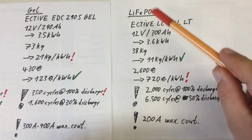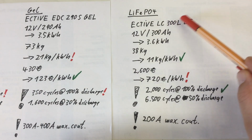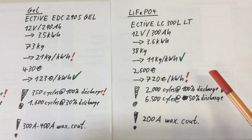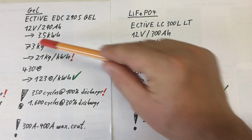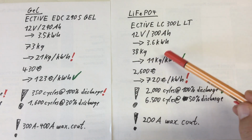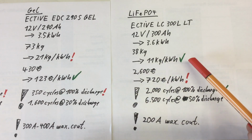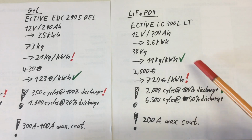Let's compare that to a lithium-ion battery from the same vendor, the LC300L LT, which comes in at a little higher capacity, 300 amp hours, so 3.6 kilowatt hours, and weighs, well, not quite half, but almost half of these things, giving us an energy density of 11 kilograms per kilowatt hour, which is not the best, but also not the worst when it comes to lithium-ion batteries, especially LiFePO4 batteries. Watch part 1 electric drive again.